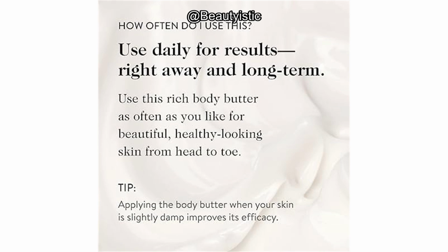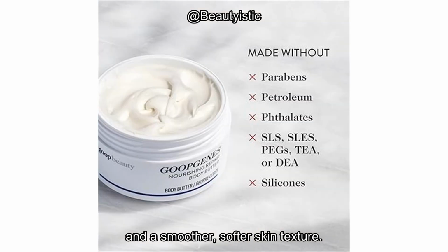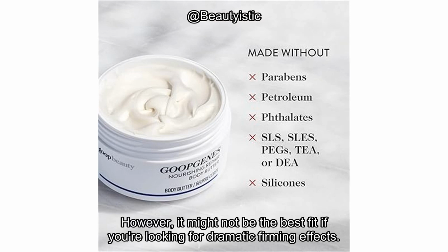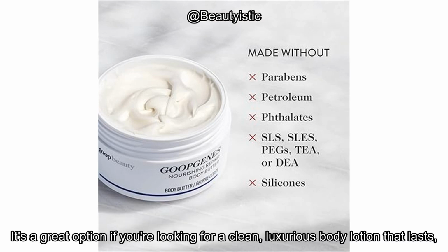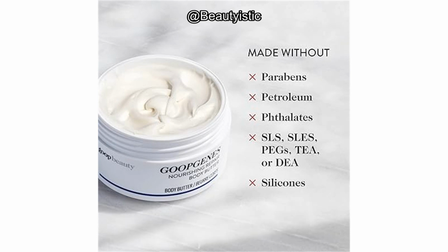To wrap it all up, the Goop Beauty Body Butter does deliver on its promises of deep hydration and a smoother, softer skin texture. However, it might not be the best fit if you're looking for dramatic firming effects. It's a great option if you're looking for a clean, luxurious body lotion that lasts, but be aware that you might not see an instant transformation in skin firmness.